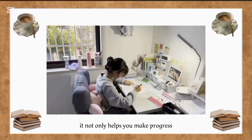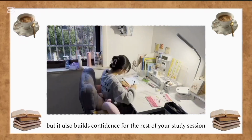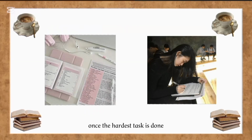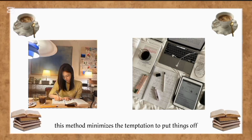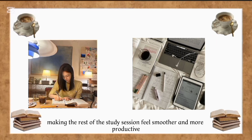It not only helps you make progress, but it also builds confidence for the rest of your study session. Once the hardest task is done, you're likely to feel a sense of accomplishment and the remaining tasks will seem less daunting. This method minimizes the temptation to put things off and helps you maintain focus on the task at hand. By forcing yourself to confront the hardest thing first, you essentially trick your brain into handling it more efficiently, making the rest of the study session feel smoother and more productive.